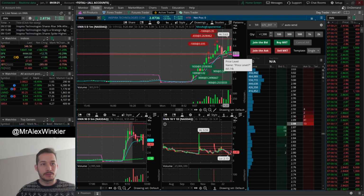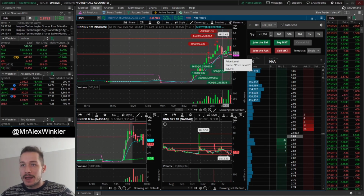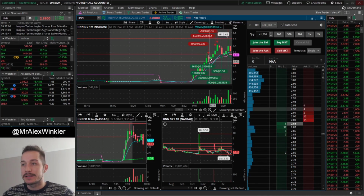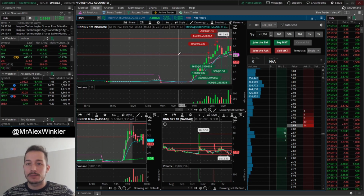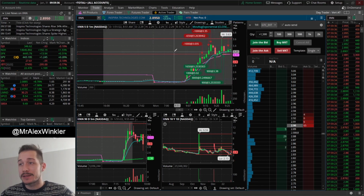So I'm still trading below half my average position size, which is okay because I'm still a little bit rusty from last week taking off. I'm still not overall convinced with the market, but we are seeing some nicer action. We're actually seeing some front side, so it's not as bad as it has been.